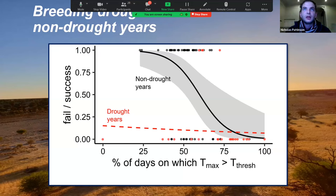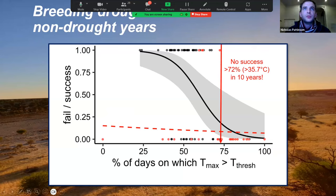And what you'll notice is that above about 72% of days during the attempt that the male is experiencing heat stress, there's not a single successful breeding attempt in drought or non-drought years. Not one over a 10-year period. And that sort of correlates to an average temperature during the breeding attempt of about 35.7 degrees Celsius. So not even that hot, you know, for a desert.